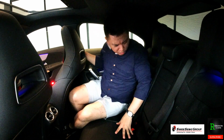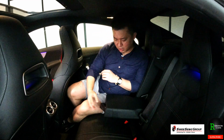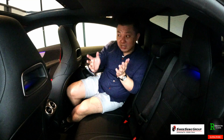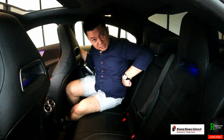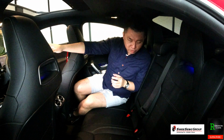Maybe you can touch a little bit more about this. The center armrest is also leather. You have your cup holders. Good thing for parents. I think this car is catered to maybe young parents or even executives. You have isofix points here and on the seat I'm sitting on. You do not need to push forward your front seat like in a coupe.